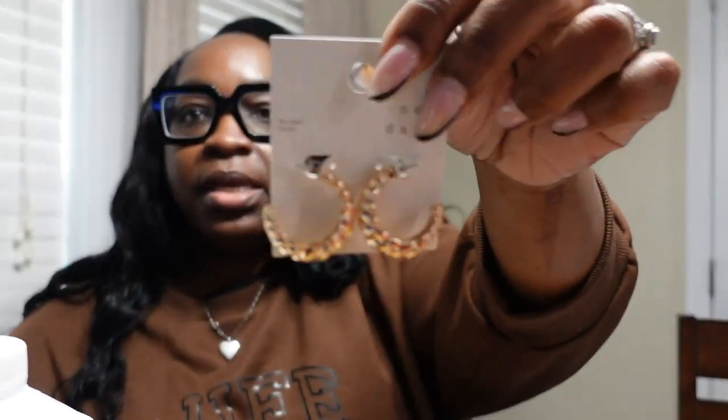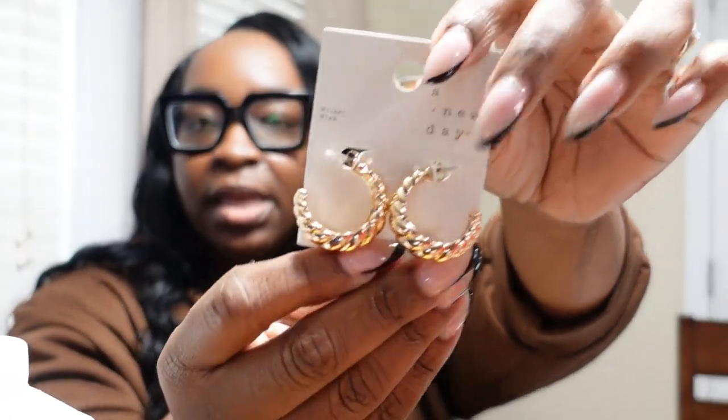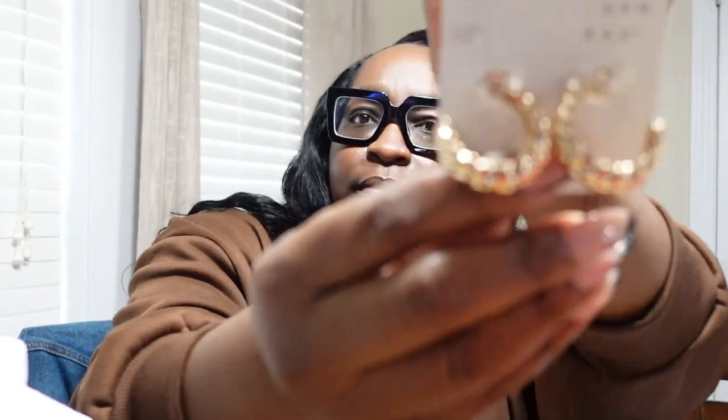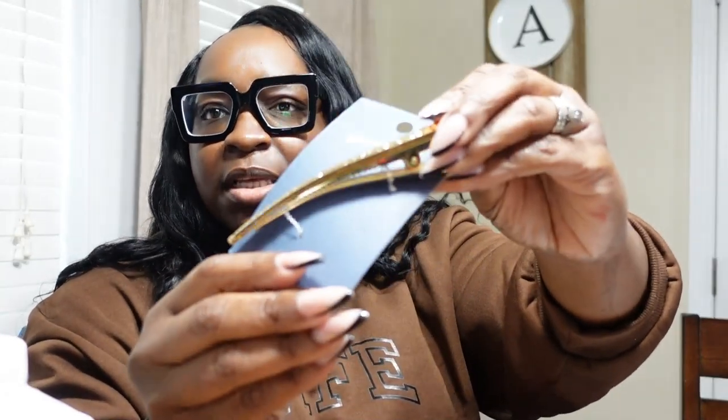Got some more earrings because the ones I got are finally just starting to turn colors, but these went up to $7.99, so I got a thing of earrings. Can y'all see that? Earrings, and then I also got a hair clip. They had some other cute little clips, but I got this one because I thought this one would be cute for the occasion.